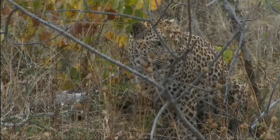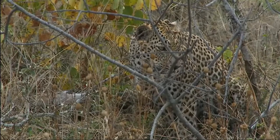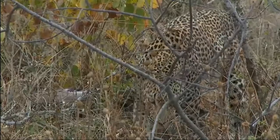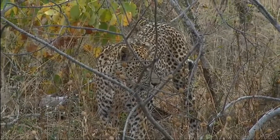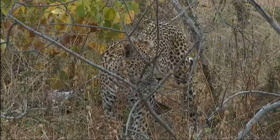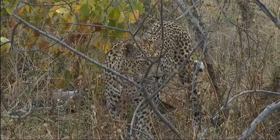It's coming back to the camouflage again. Very similar to military camouflage, which is designed to break up the profile. You can see that his coat, the dots and the rosettes that he has on his coat, is there to break up his profile, which is actually how you identify animals. So his coat is designed specifically to break up his profile.